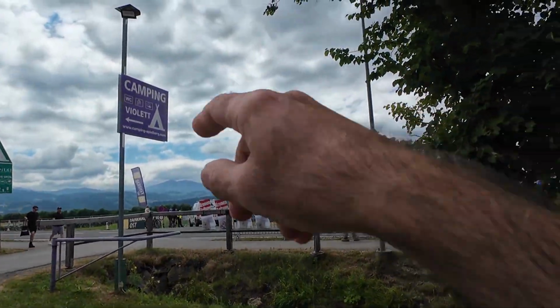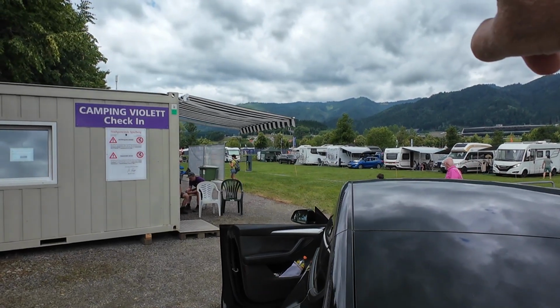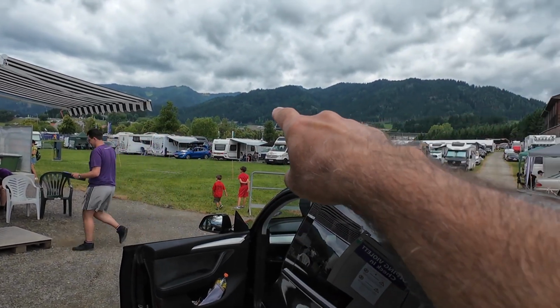And we are here. We've got onto the Violet camping site, and the actual racetrack is just over there. So it's very, very close. Well, look, you can see the stand over there. It's very, very close to the racetrack. So this is a really, really good camping site.